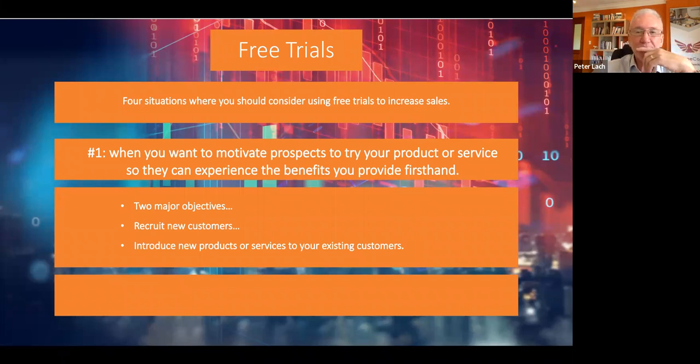Right? So these free trials can be used to accomplish 2 major objectives. The first is you can recruit new customers, or you can also introduce new products or services to your existing customers. It's a great way to do that, a free trial, right? How often do you go to a mall and someone asks you to sample a product that you normally wouldn't buy? There are trials for ladies' wrinkle-free ointment or whatever. Here's a free trial of this, right?